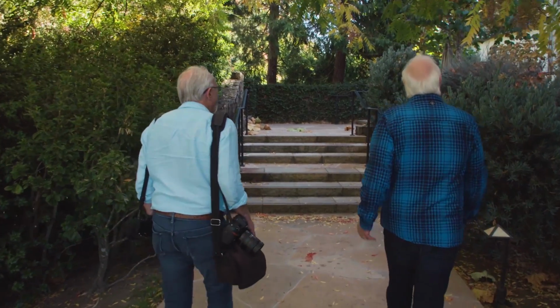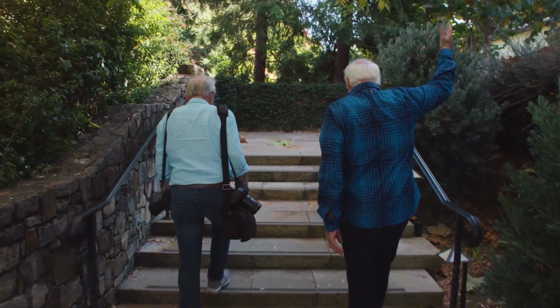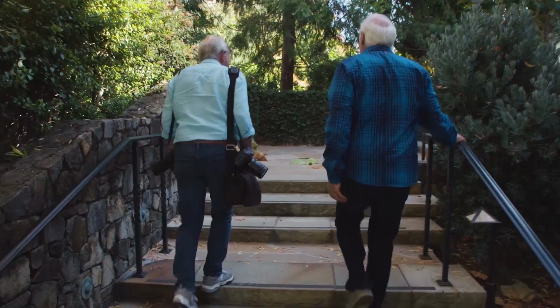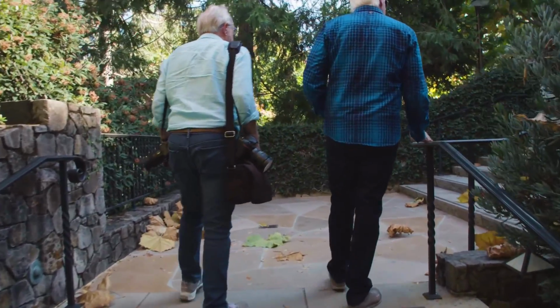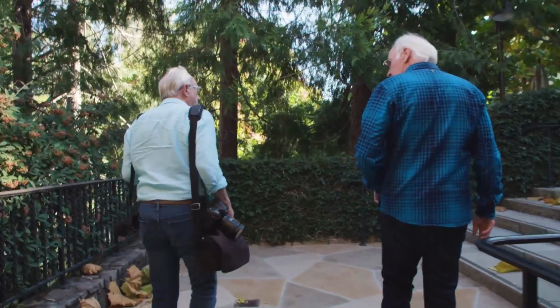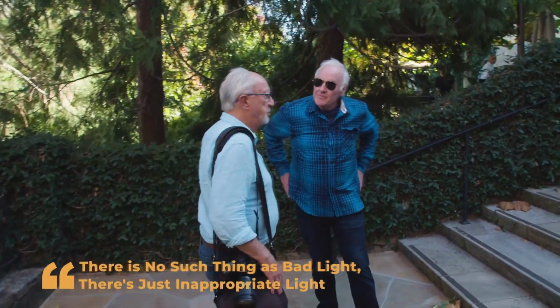Okay. Now look at this wonderful shade, Bob. The sun is already tucked over here behind these trees. Yeah, it's great shade for photographing people. Now, I always tell photographers there's no such thing as bad light. There's just inappropriate light.